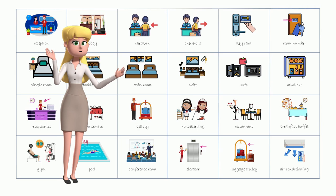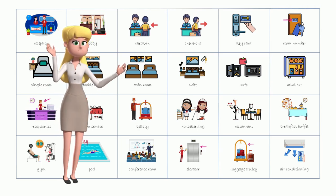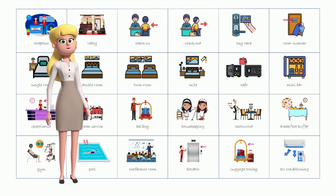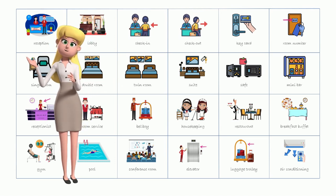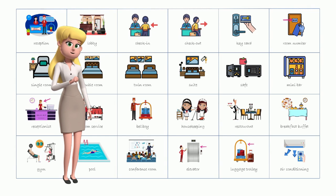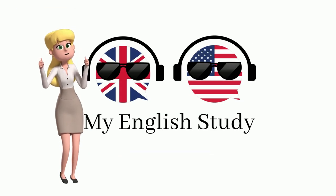In this lesson, we'll explore English words related to hotels. We'll learn words like reception, suite, air conditioning, and many more. In the first part, you'll discover all the words. Then, in the second part, we'll have an engaging quiz to test how many of these words you remember. Ready? Let's start learning and having fun.